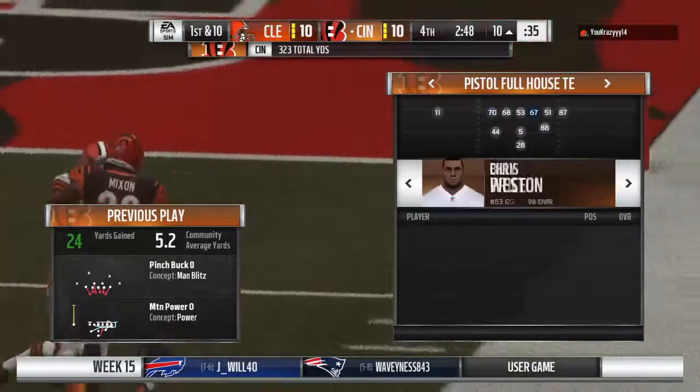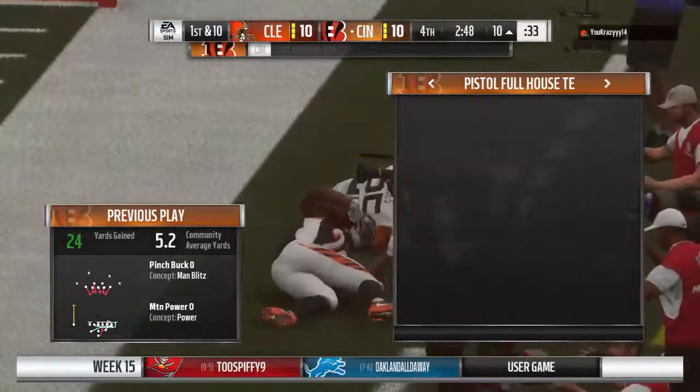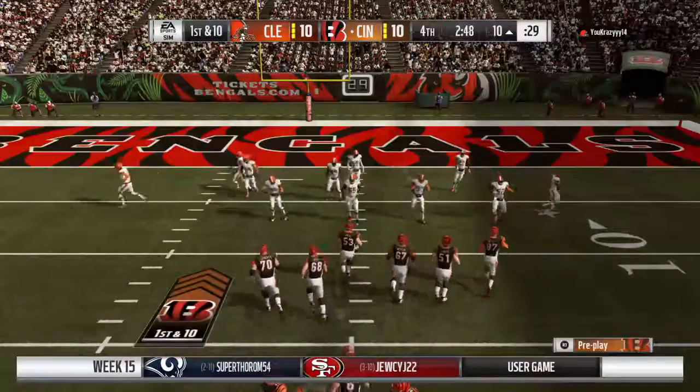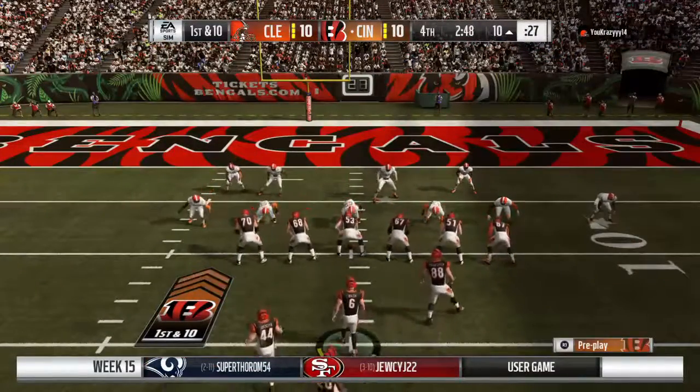It's crunch time. They'll need him to continue to be productive in both the run and passing game in order for them to try and snatch a victory. A field goal could get him the lead, but it might not be enough here as they come up on 1st and goal.